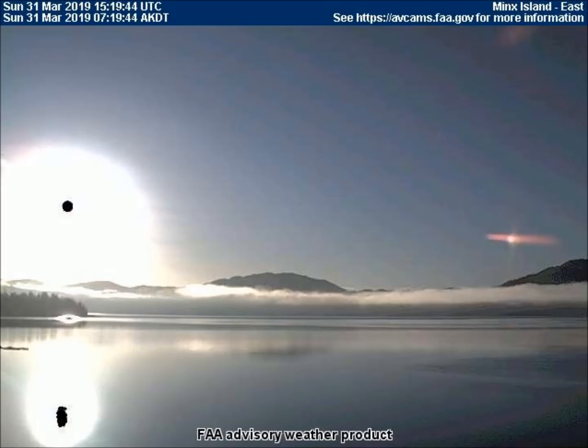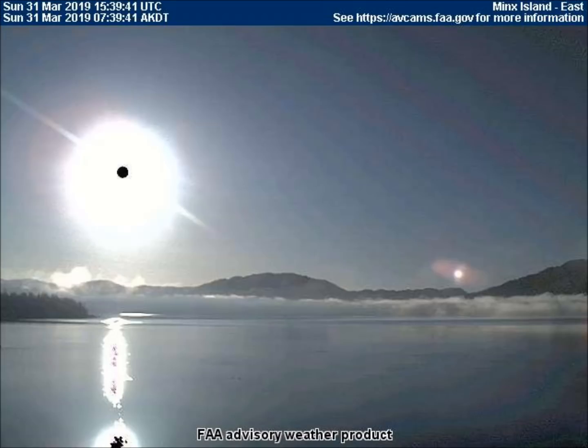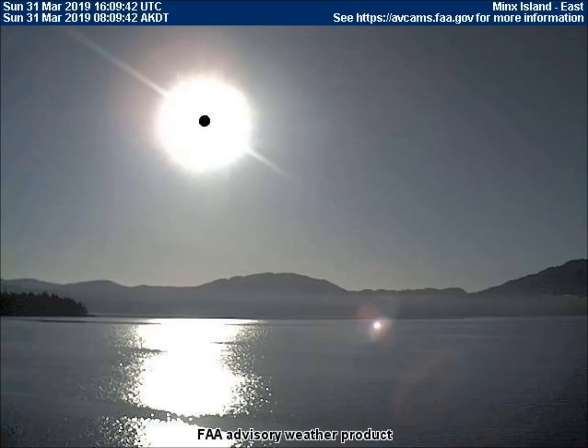Many of you have already seen the black dot equipment that tracks in perfect synchronization with the sun, shown here. It casts a reflection upon the water, proving that it's a piece of equipment and not a camera lighting problem. NASA put this equipment into place a few years ago.